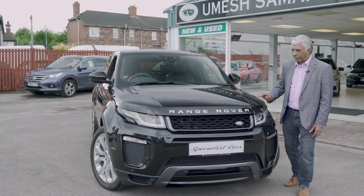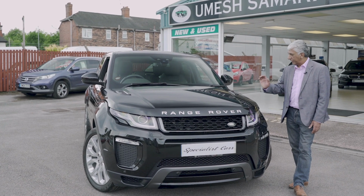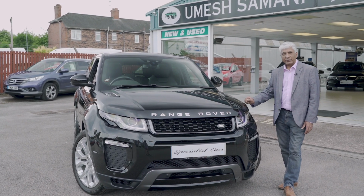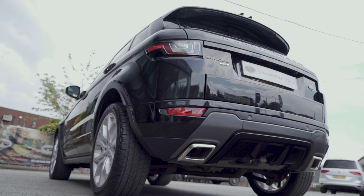What an absolutely beautiful car here. We've got here a Range Rover Evoque. This is the HSE Dynamic 4x4. They do two versions. This one is the 4x4, so don't mistake it for the two-wheel drive. Finished in Santorini black with just over £2,300 worth of factory fitted options. The car is absolutely gorgeous.